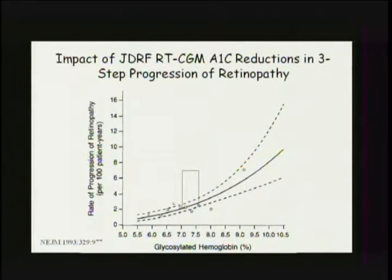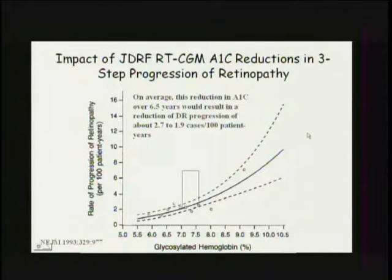This is data from the DCCT. Now, why would I show you a slide from 1993? Well, we were involved in this study too. And this is a slide looking at progression of retinopathy, significant progression of retinopathy, as it pertains to hemoglobin A1C level. We're looking at over here on the y-axis the rate of progression of retinopathy per 100 patient years. And if we now extrapolate that to this data, on average the reduction of A1C over 6.5 years would result in a reduction of diabetes retinopathy progression of about 2.7 cases to 1.9 cases per 100 patient years.